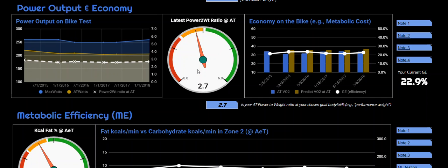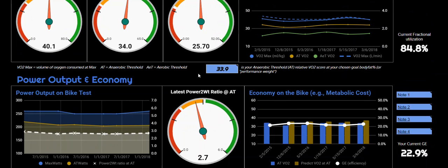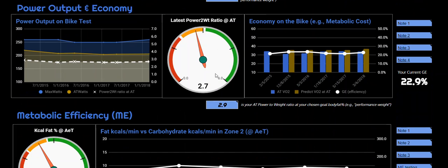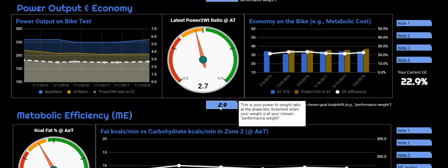However, to become competitive at a high or even professional level, the power to weight ratio is often seen as high as in the 5 to 6 range at the anaerobic threshold. As you can see with our client, as his weight goes down, his power to weight ratio goes up. So we can see this as a training effect by decreasing body weight when done right, and obviously increasing the power output he can produce at the anaerobic threshold by beginning to train smarter or more effectively.